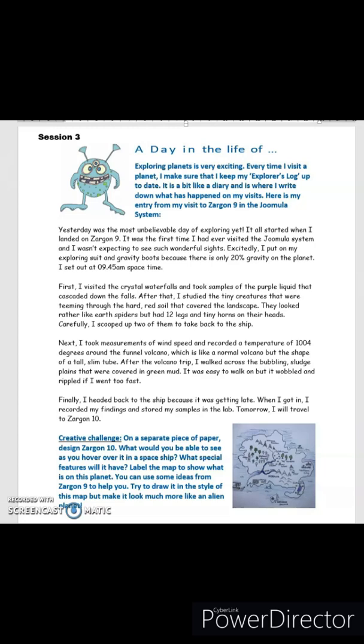Now, at this point, I'd like you to pause and on a piece of paper design Zargon 10. What would you be able to see as you hover over it in a spaceship? What special features will it have? Label the map to show what is on this planet. You can use some ideas from Zargon 9 to help you. Try to draw it in the style of this map, but make it look much more like an alien planet.